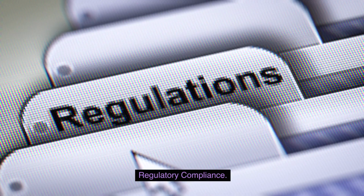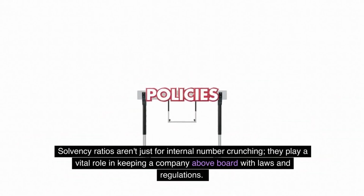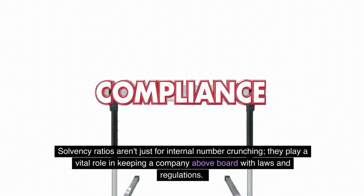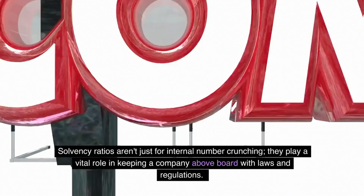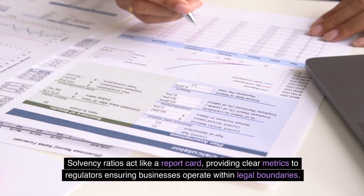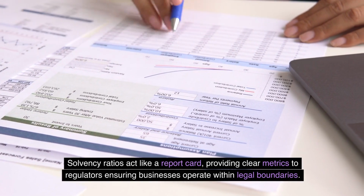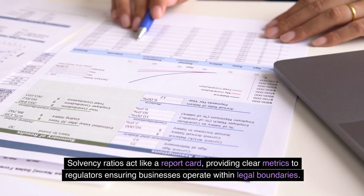Regulatory compliance. Solvency ratios aren't just for internal number crunching, they play a vital role in keeping a company above board with laws and regulations. Companies often face regulations that require them to maintain certain financial standards. Solvency ratios act like a report card, providing clear metrics to regulators, ensuring businesses operate within legal boundaries.